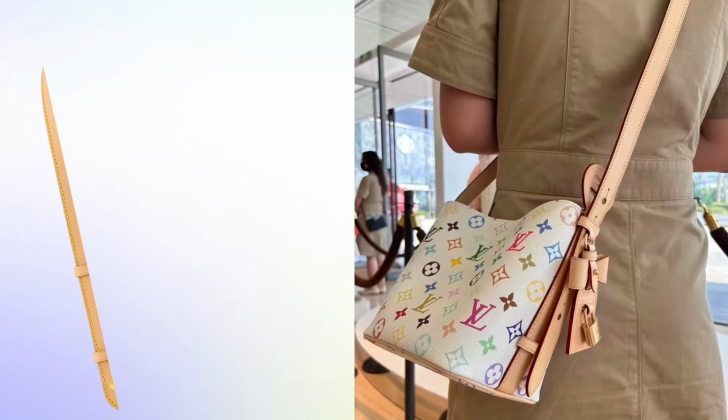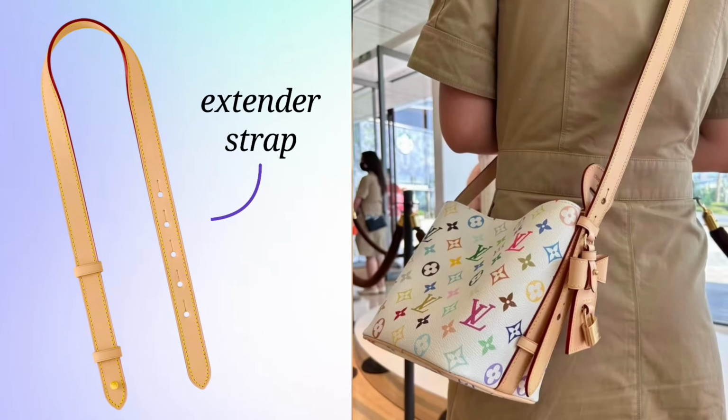One thing I really love about the All-In is that it has an adjustable extender strap, so you can wear it as a shoulder bag, or you can add on the extender strap and wear it as a crossbody. So I do like the options for carrying this bag. There's a lot of versatility.